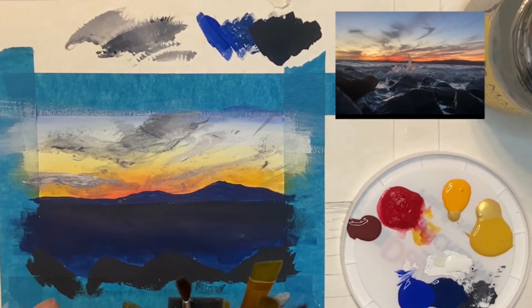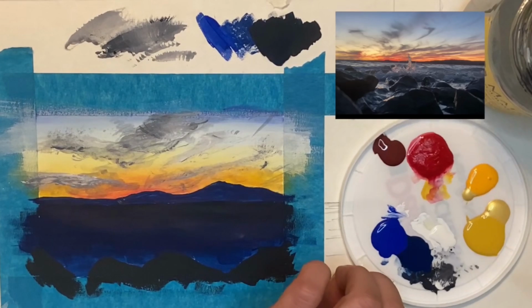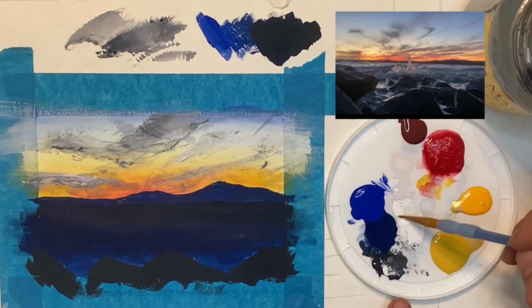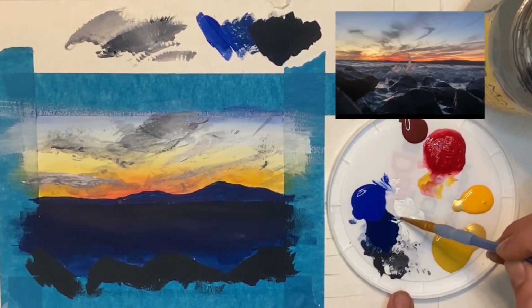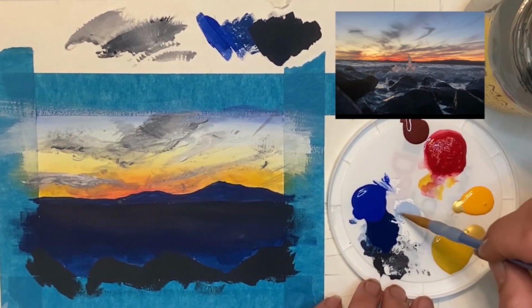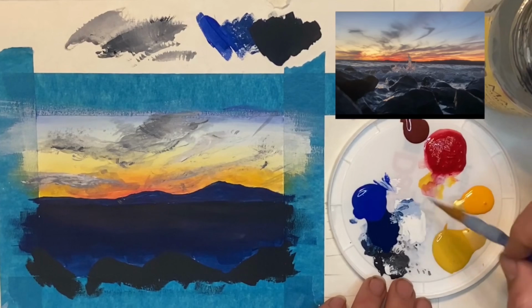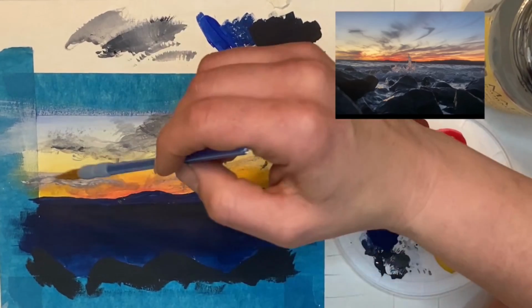Flipping through. I'm not sure which one I want to use here. I want to draw some lines, but I don't really want them to be very precise. I want the brush to do the work, not me. I think I'm gonna do this one. We'll try it. And this one, I'm not gonna do the straight up white. I'm gonna blend some with this blue. I don't want it that stark white. I did add a little bit of water. My stuff's getting a little bit dry. There we go.